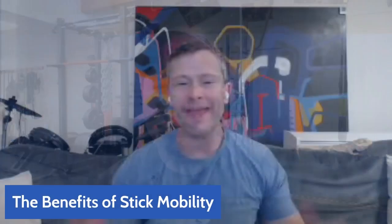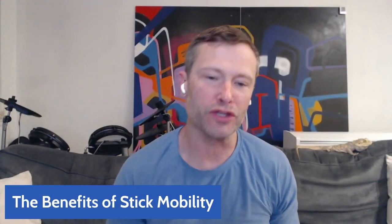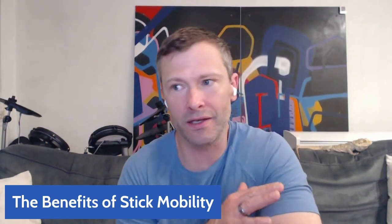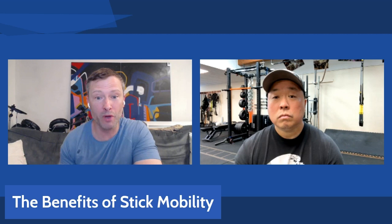What are some of the main areas in mobility that you think are addressed by using this particular device? Because when I see it, I've got to be honest, I basically only use it for spinal mobility. But there's got to be something else. I don't know what they are because I haven't gone through any of the coursework that you guys have.